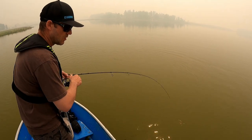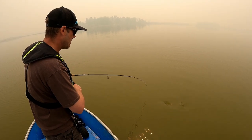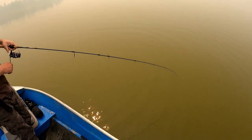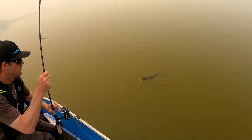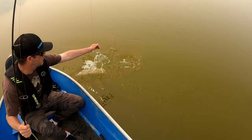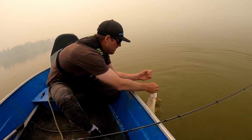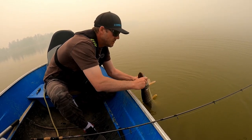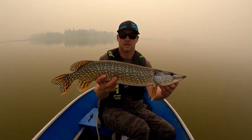It's been super slow. We just found some hanging out close to shore. Casted right on this guy and he took it. Yeah, there's only one. It's a little gaffer.